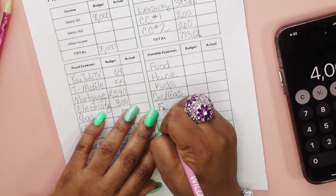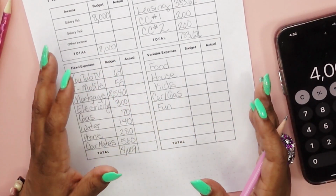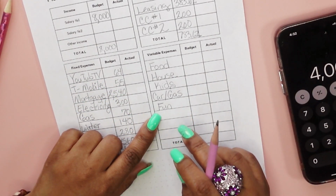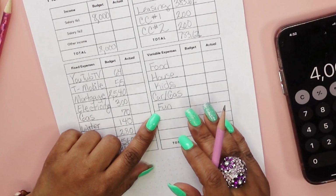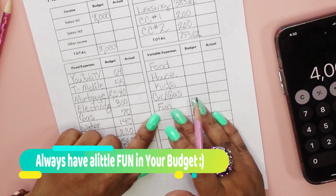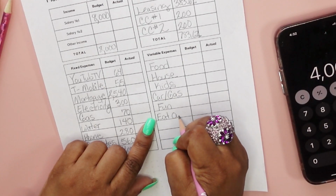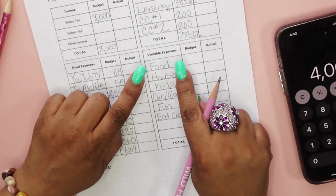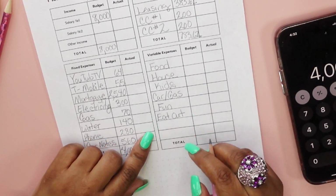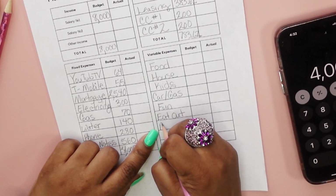Then it's fun. You can't leave fun out because you can't have a budget without fun, because then it becomes like a burden and stressful. So you always have to put fun in your budget. I recommend that always have a line item, just something for fun for you to go and splurge and do something on. And then I always separate eating out from food, because food is what I pay to cook. Eating out is when I don't feel like cooking. And eating out will trump your budget too if you're not careful.